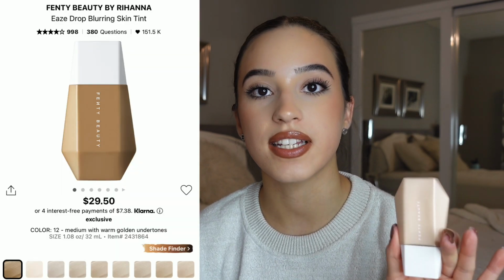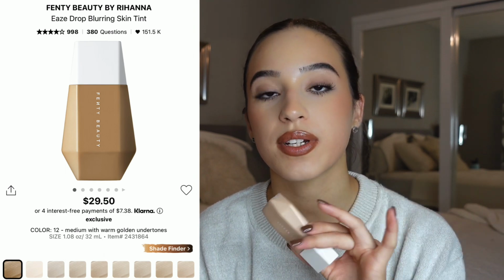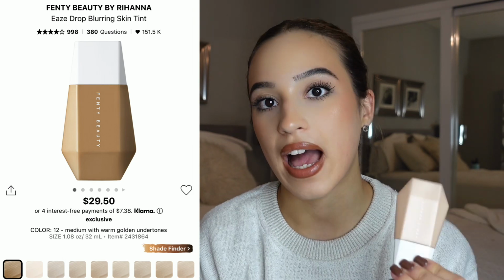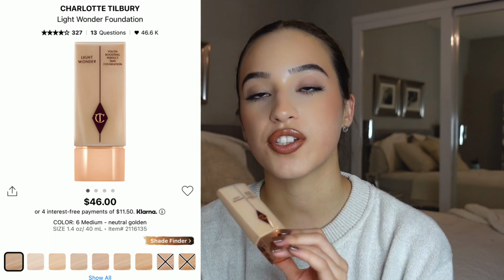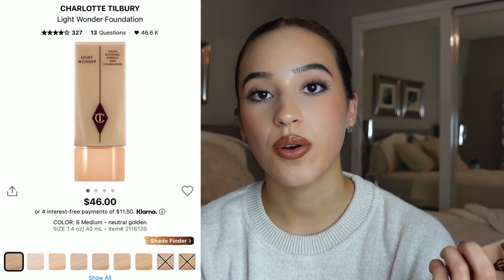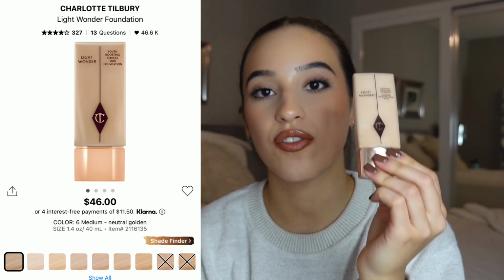Fenty Beauty Skin Tint is also a super natural skin tint. So this is going to enhance your natural features while adding a light coverage to the skin. It's pretty much going to even everything out. The Charlotte Tilbury Light Wonder foundation is very similar to the Fenty skin tint, but I feel like this one is a tad bit more glowy. So depending on how glowy you want your skin tints, then I would recommend this one for a more glowy look.